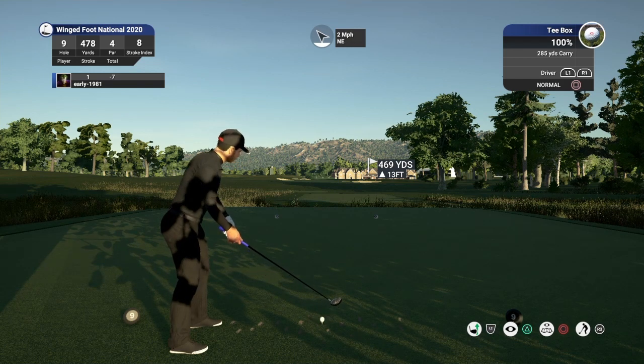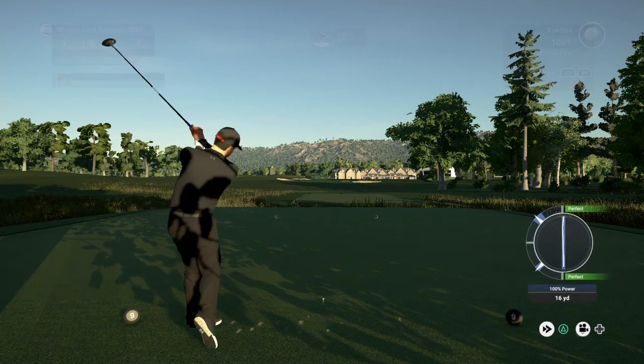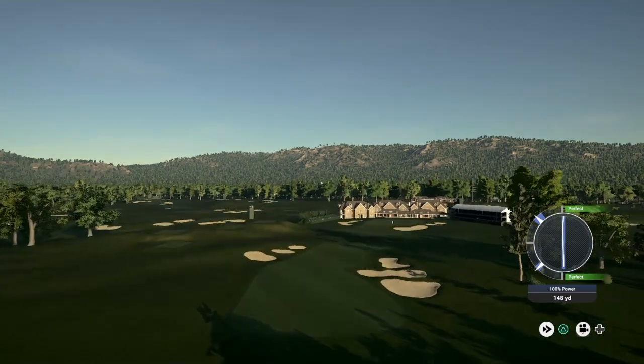So the wind's really died down to 2 mile per hour here. Just setting us down the right hand side of the fairway. Starting to swing a lot better.